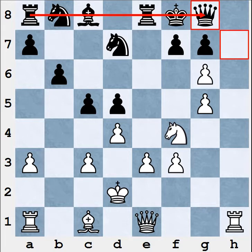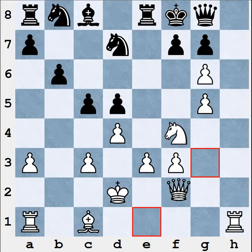Perhaps there are different ways for white to do so. In the game he played queen g3, taking aim at the d6 square, which white can potentially jump in the future.